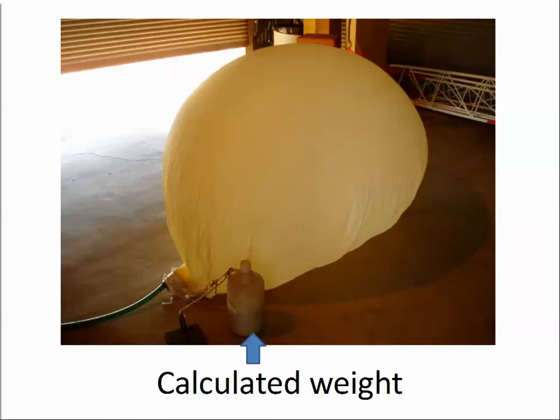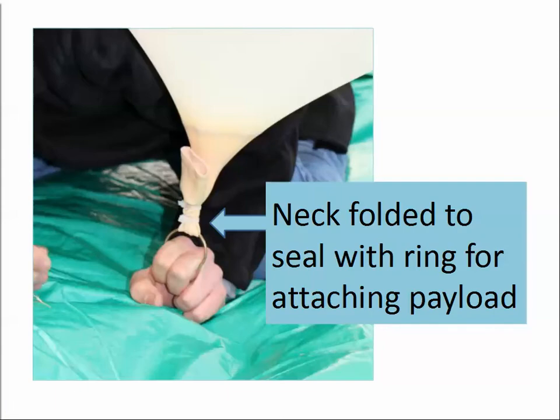So they say we'll go through the filling, but I also make sure, and you guys should do the same, that you're wearing gloves when handling. You don't want your oils to get on there and damage the outside of the balloon. And they also say how to seal it. This is one recommended method.